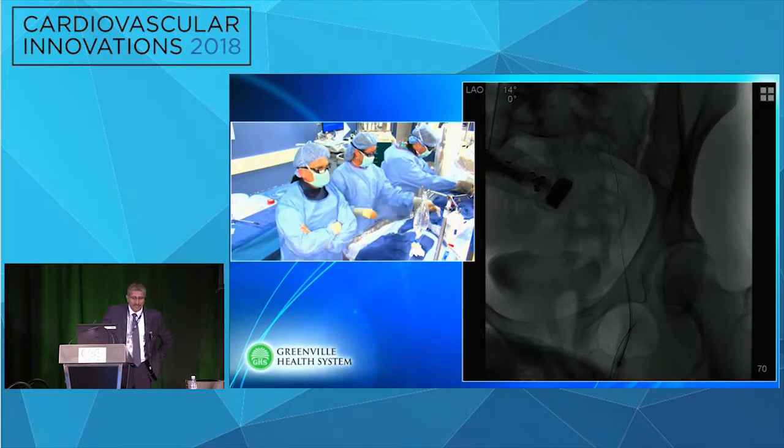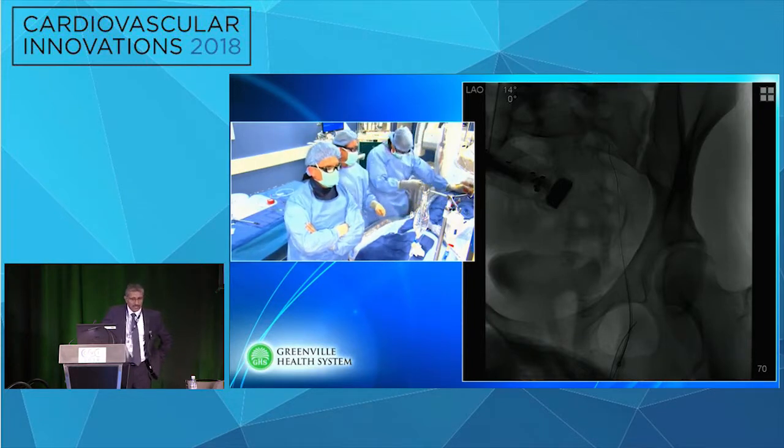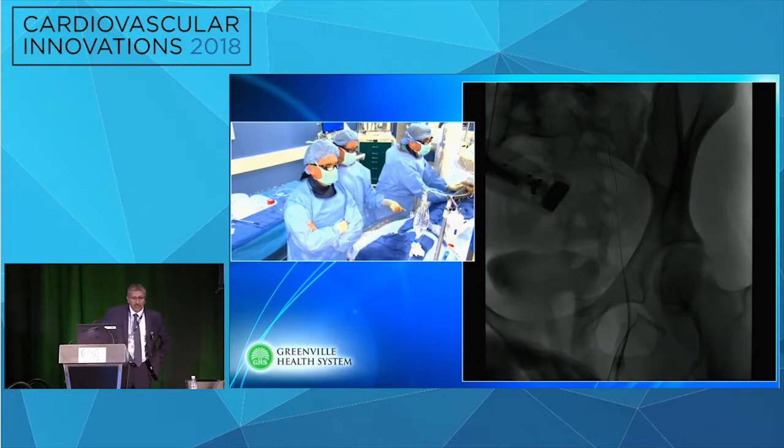Is there a stent on that left side? No, there is no stent. It was angioplasty before. Okay. So Bruce, what are you planning to do?